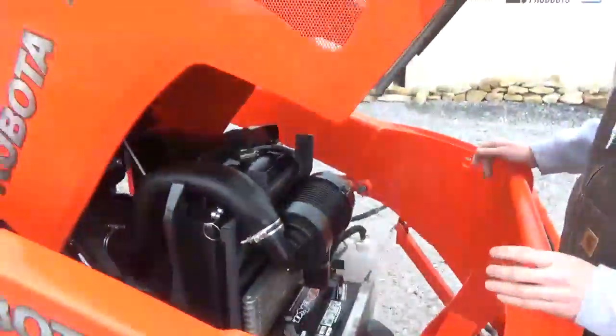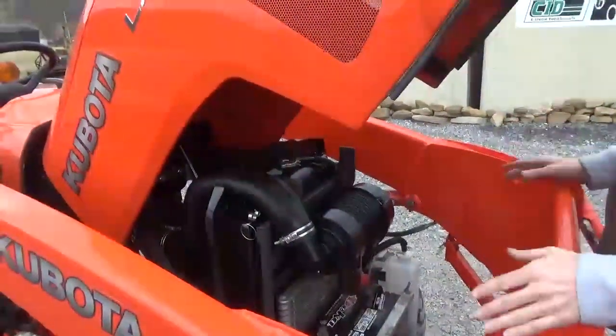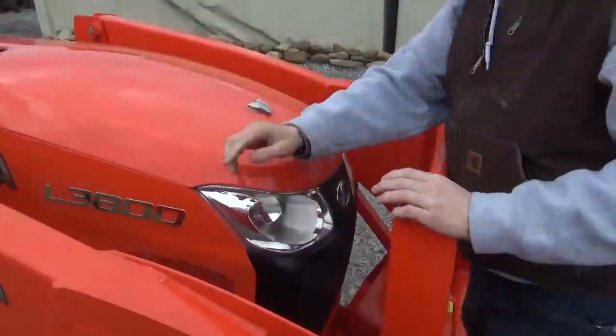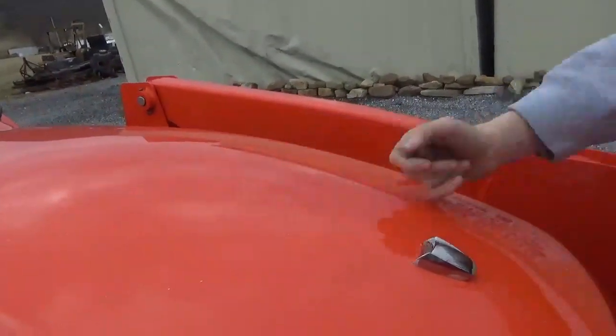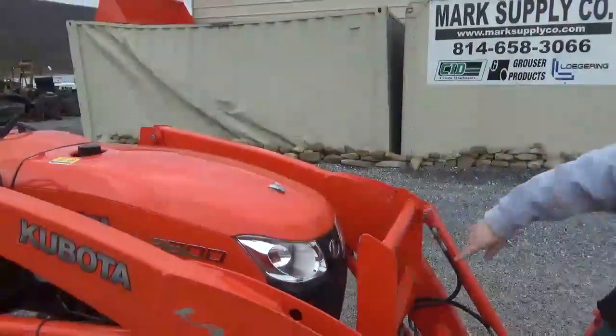We've just done a complete and full service on this tractor. All filters and oils have been changed, and I guarantee this tractor to be 110% the way I say that it is. On the hood, yes, there are a couple scuffs right here, being honest. There is one minute little wee ding right there that absolutely no other guy would point out to you, but I am being honest here.